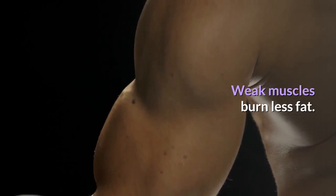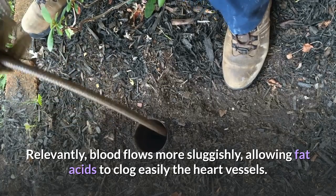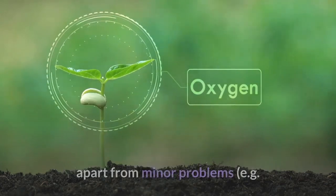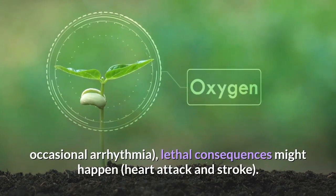6. Heart diseases. A sedentary lifestyle with its lack of physical activity depresses our muscles. Weak muscles burn less fat. Relevantly, blood flows more sluggishly, allowing fatty acids to easily clog the heart vessels. When our body's need for oxygen transmitted with blood is not being met, apart from minor problems, e.g. occasional arrhythmia, lethal consequences might happen: heart attack and stroke.